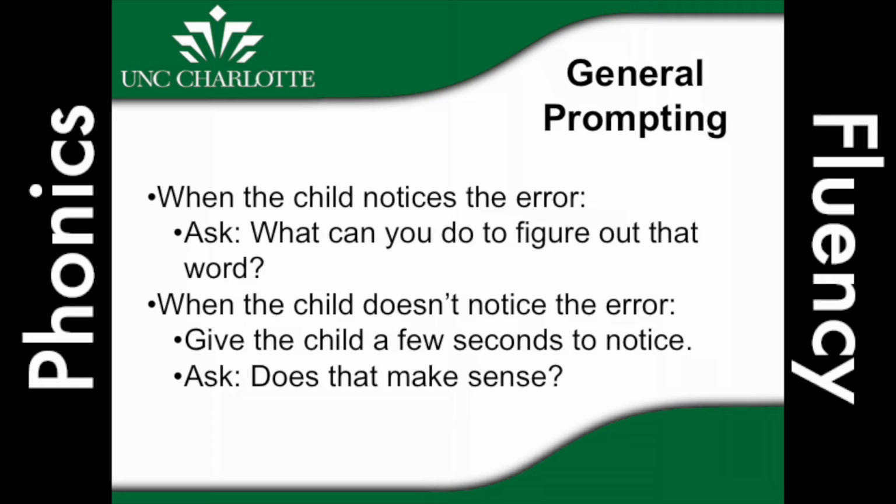Our good readers are the opposite. The second sentence doesn't make sense. Wait, what? And what do they usually do? They go back, they reread, because we have very low tolerance of things not making sense. So let's pretend that you're working with someone that realized, wait a second, I don't know this word, or this doesn't make sense, or they're stuck and they can't even decode the word, right? The most general thing that you can do and say to that child is, yeah, what are you going to do? What are you going to do to figure that word out, right?